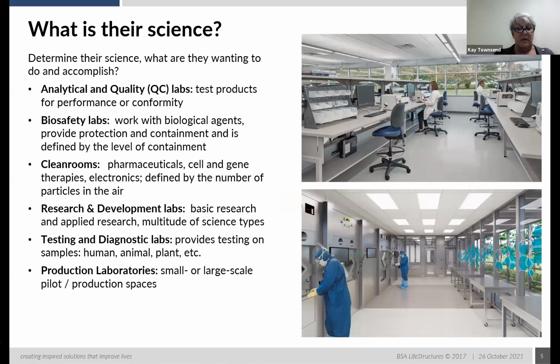So in talking with them about their science, find out, this is a list really of just some real basic types of lab spaces. They might align into an analytical or quality lab, QC lab, biosafety. We'll talk a little bit more. Can be on a college campus, in private.